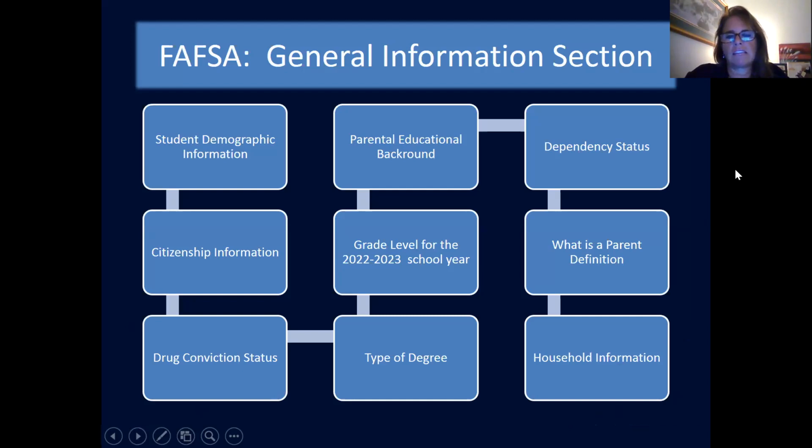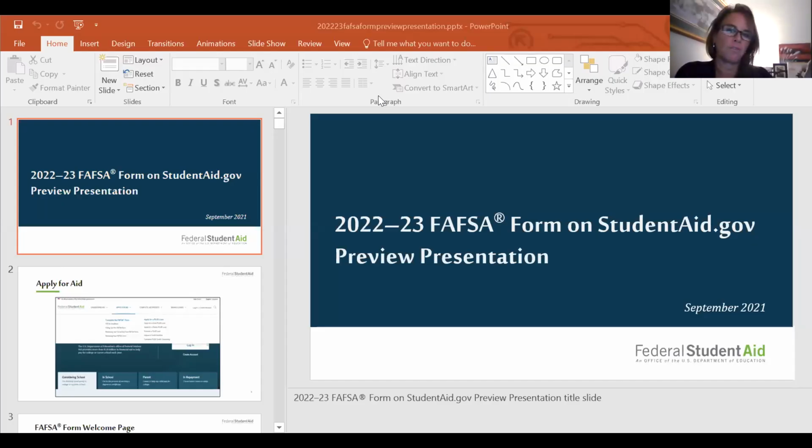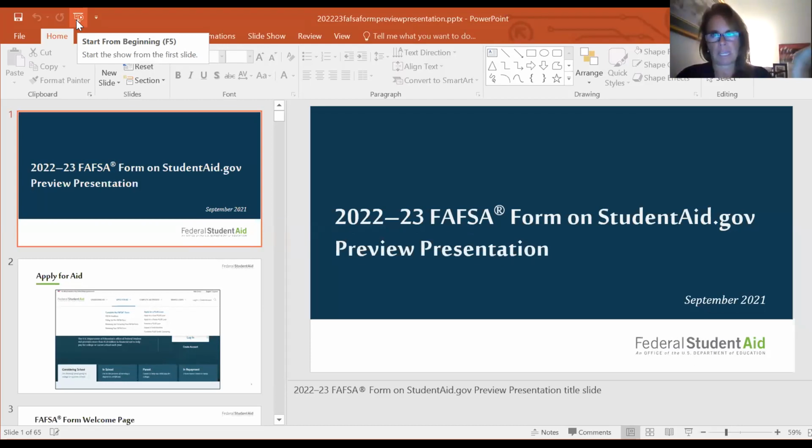So I think with this, if we could switch over to the FAFSA on the web, because what I want to do is show you exactly what you're going to see when you're filling out the FAFSA. Now, I also want to let you know that there's another form called the CSS Profile. So if your son or daughter is interested in applying to private institutions like BC, Boston College, Providence College, Brown University, I'm just trying to think off the top of my head, they're going to require not only the FAFSA, but also a form called the CSS Profile. The CSS Profile is a lot more complicated than the FAFSA.